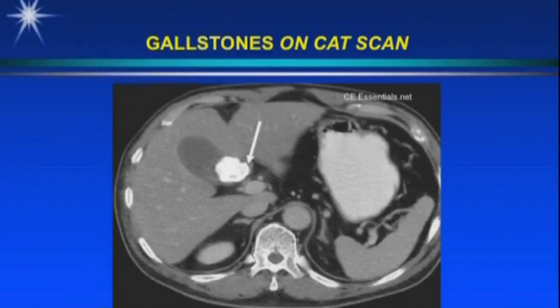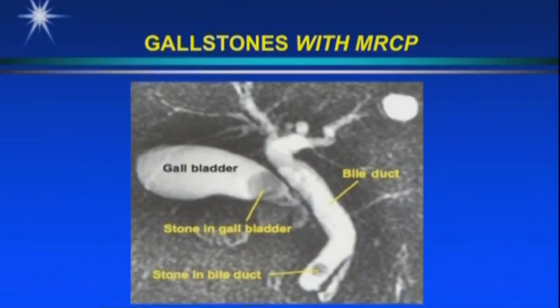You can see the stone a little bit different because it's white and it shows up easily on the CAT scan. Now, if the ultrasound cannot detect and the CAT scan cannot detect, because the stone is so small and stuck in the bile duct or common bile duct, then we have to rely on the technology called MRI or MRCP. MRCP stands for magnetic resonance cholangiopancreography. With this technology, they just focus on the pancreas, the gallbladder, the liver, and also the bile duct. Most of the time, people are able to detect the stone really causing obstruction.